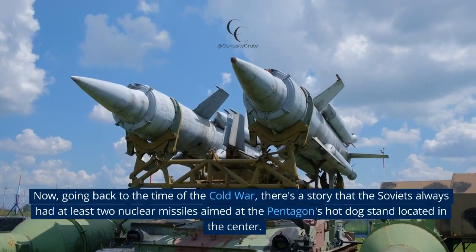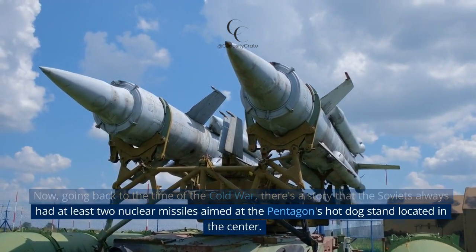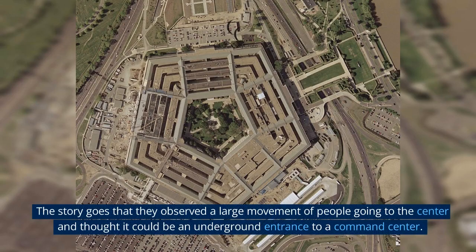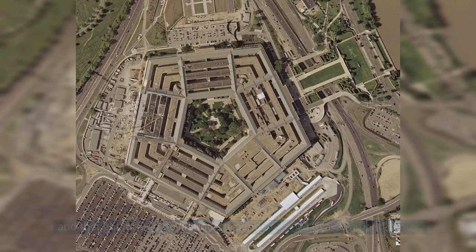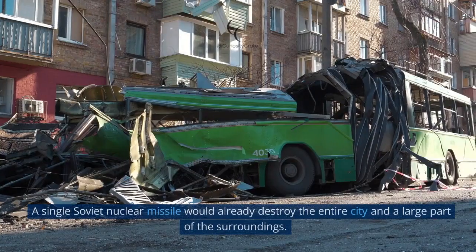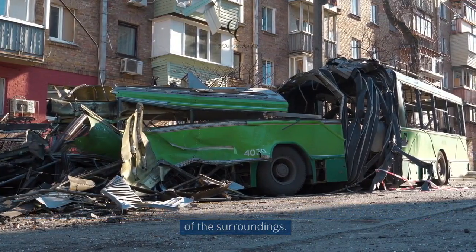Now, going back to the time of the Cold War, there's a story that the Soviets always had at least 2 nuclear missiles aimed at the Pentagon's hot dog stand located in the center. The story goes that they observed a large movement of people going to the center and thought it could be an underground entrance to a command center. Nobody in Russia confirmed the story. It was certainly an inside joke at the Pentagon. A single Soviet nuclear missile would already destroy the entire city and a large part of the surroundings.